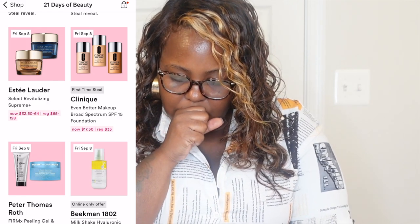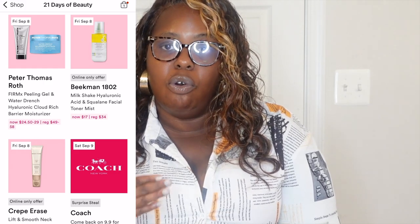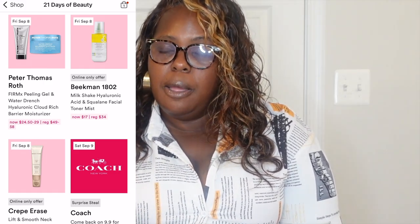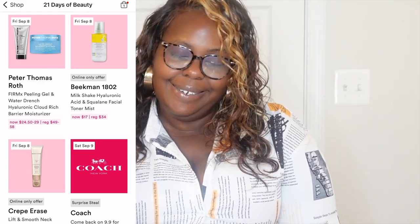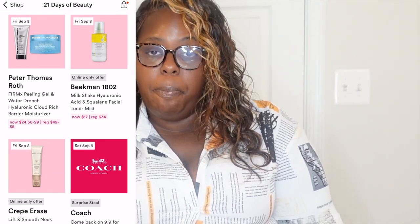Okay? Also, a first-time steal from Clinique. The Even Better Makeup Broad Spectrum SPF 15 Foundation. Now, anything that has SPF in the foundation, I would definitely recommend because we do need our sunscreen, and it kind of eliminates one of those layers that you have to put on. However, Clinique's foundation isn't my go-to or something that I would normally grab. The concealer, yes. The foundation, no. Anywho, the regular price is $35. It will be on sale for $17.50.